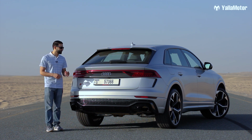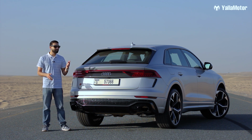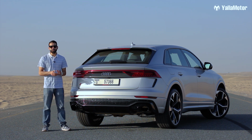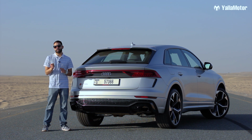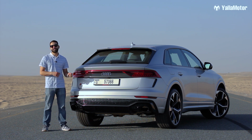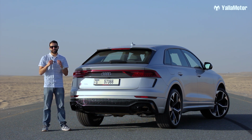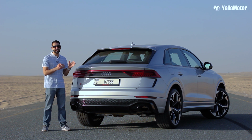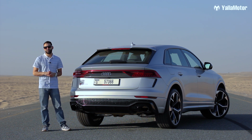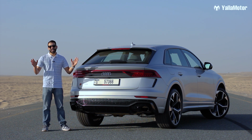But spec it out like our test car here with carbon fiber, ceramic brakes, and every safety system under the sun, and you'll very quickly be touching 685,000 dirhams. Is it worth it? Yes, without a shadow of doubt. But if I had 685,000 dirhams to spend on an Audi, I probably wouldn't buy one. Why? Because I'd prefer an R8 instead. But then again, that's just me.